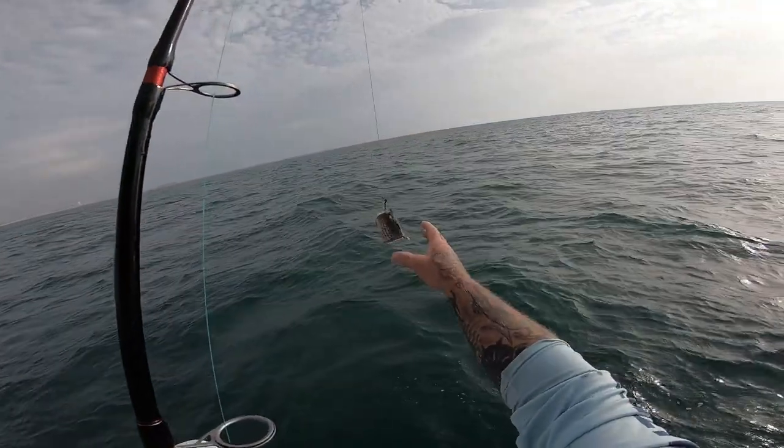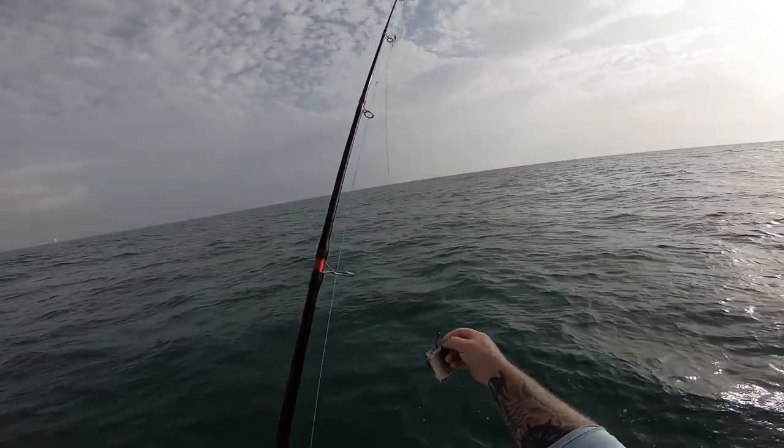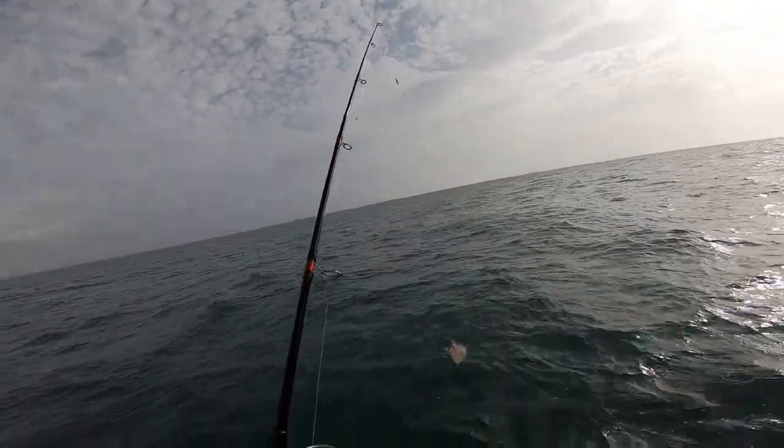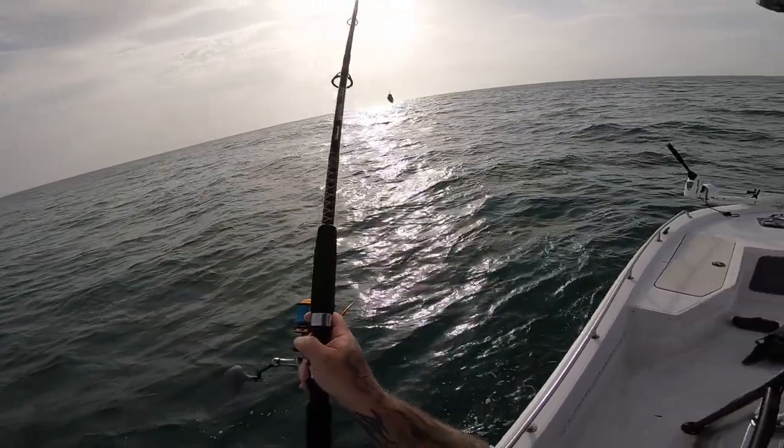All right, this is what we got, guys. This is a chunk of mullet. I got about a 7-aught circle hook. I got about 2 foot of steel leader. This is number 5 wire, and we're gonna free line this one.